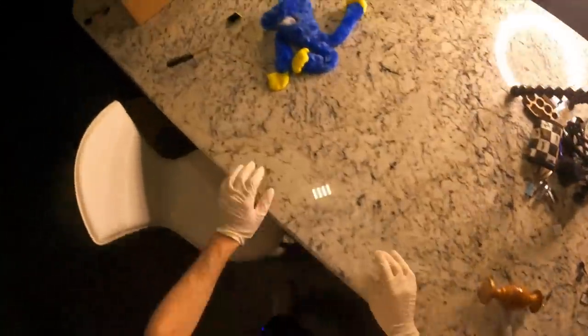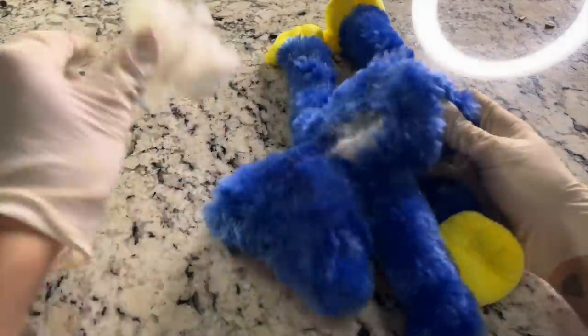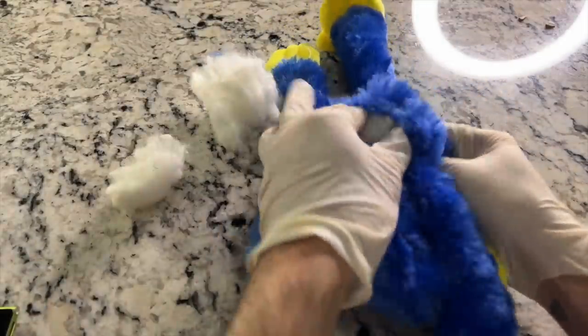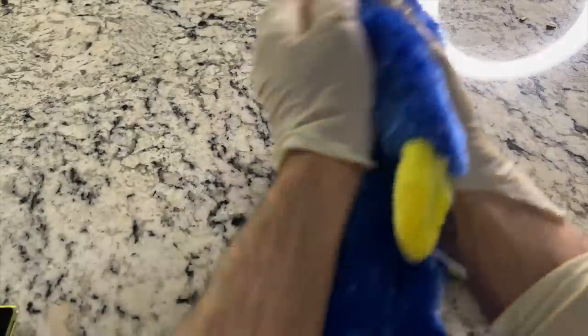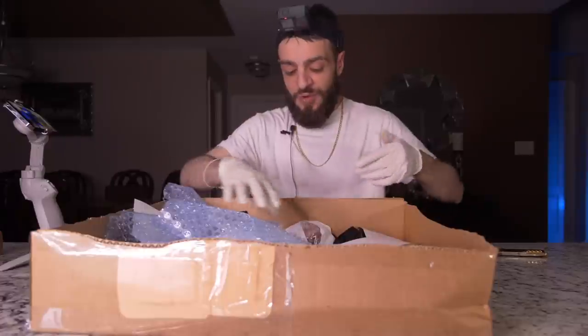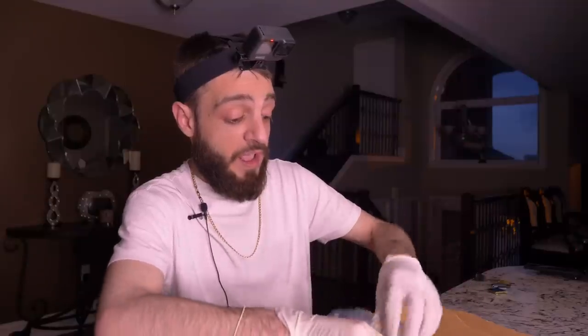We don't need that. All right, the next item that we're gonna be pulling out of here. Oh, I think that's it. What? I'll restuff it for anybody that wants this thing. I don't know. Yeah, there's nothing else inside here. Just triple checking. I don't want to destroy it. Put it to the side. The next item. Oh my God. Okay.